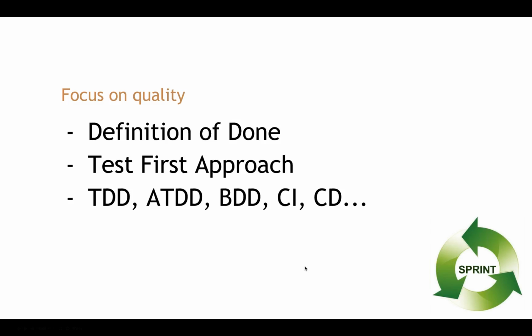ATDD, acceptance test-driven development, is a practice for a pair of a programmer and a tester, a QA engineer, who think about a test on the acceptance level, maybe the functional level of testing, before a particular use case or user story, simply a part of functionality, is coded, is created.